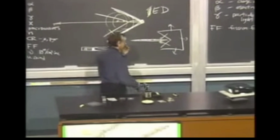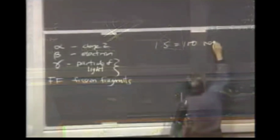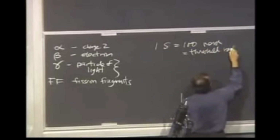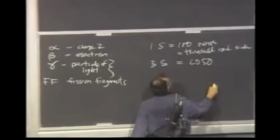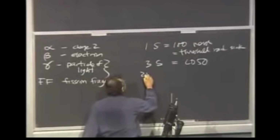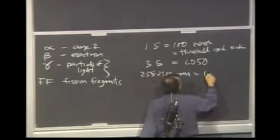Now, here are the numbers. You remember that 1 sievert equals 100 rem is the threshold for radiation sickness. Three sieverts is LD50. 50% will die within a few weeks. 10 sieverts, everybody dies usually within a few hours. 25 sieverts, which is 2,500 rem, is 1 cancer, whole body.